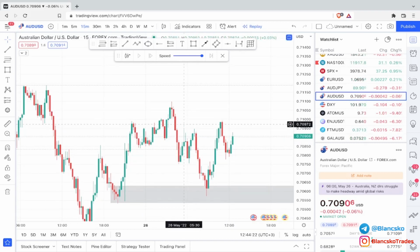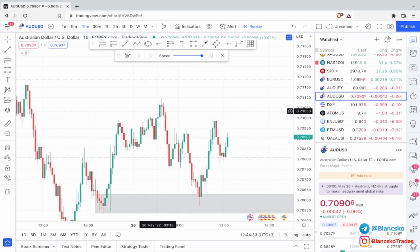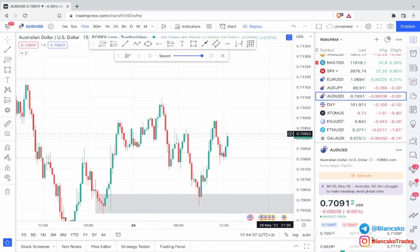The body is in the middle and the wicks are long, like this one. This is the perfect example of a doji candle. Okay, this candle tells us that we have some bullish exhaustion and the price might start to get bearish. And that's exactly what happened.